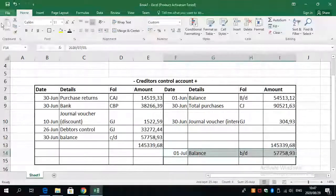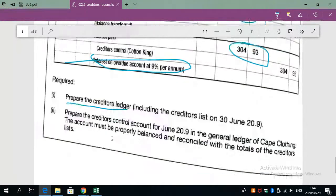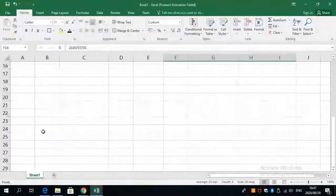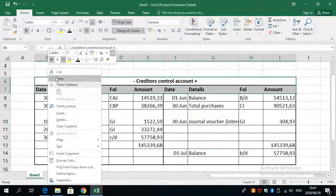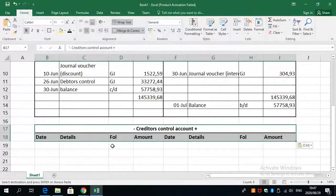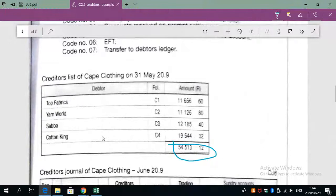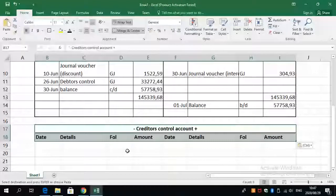Sure. So now we go back to the requirements. They said prepare creditors ledger. We've done that. Now we need to balance this and reconcile it with the creditors list, those individual accounts. So we need to open accounts for our creditors. I'm just going to copy this and put it somewhere here. So let's start with the first creditor. When you look at the creditors list at the beginning of the month, who do we have? We have Top Fabric, Yarn, Sava, and Cotton. We start with Top Fabrics.